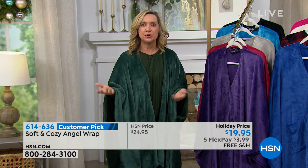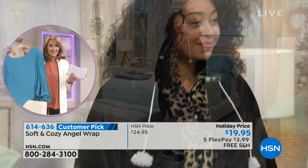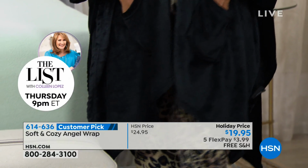I like it over PJs. Think about in the wintertime, your PJs are a little bigger, you usually have a sleeve. So instead of putting on a robe and worrying about your sleeve traveling up to your elbow, you just throw on your angel wrap. It's a great alternative to a robe. And a lot of robes are way more expensive than $19.95.